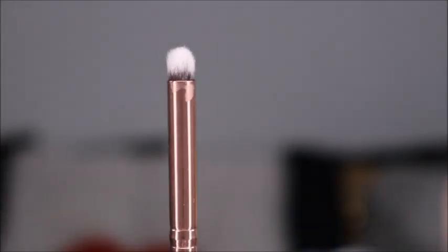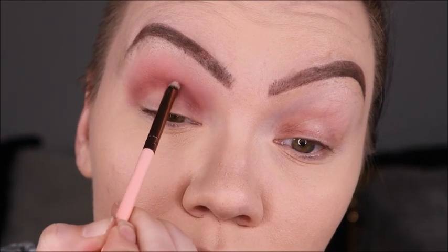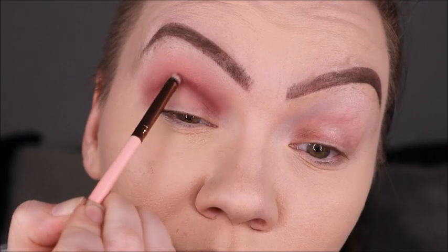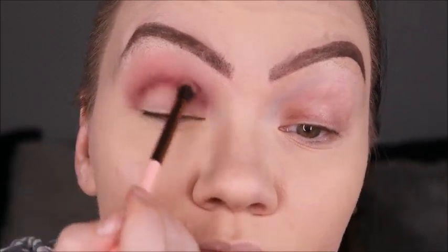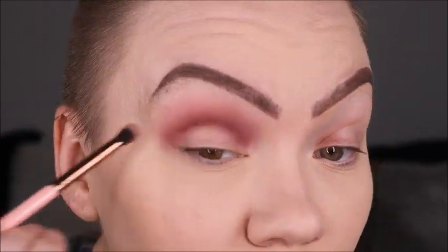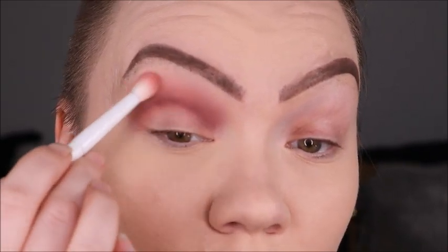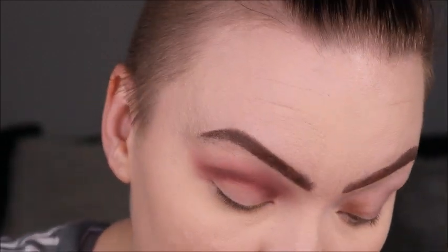All right, let's take an even smaller brush. Even smaller brush into that crease. Luxie, I'm loving these brushes. Guys, she looks amazing. The blend is remarkable. Remarkable on this pretty thing. Oh!